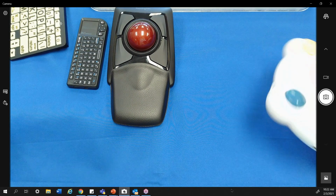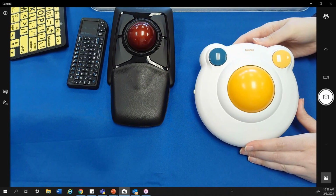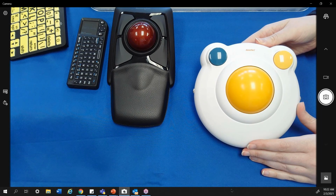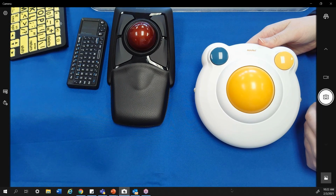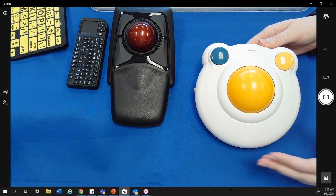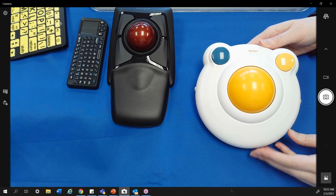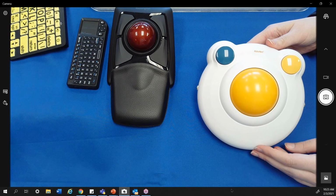So now we're going to look at, let me get it in the camera view here. So this is the wireless BIGtrack trackball. And in the video, we showed the wired version, so I wanted to make sure to show the wireless as well. And this also can be used with a USB or Bluetooth. So it allows you to use this trackball with PCs or tablets, mobile devices, a lot of different options. So sometimes the person you're working with or yourself only has a tablet or only has certain devices that you have access to. So finding something that's compatible with what that person already has is a consideration as well.